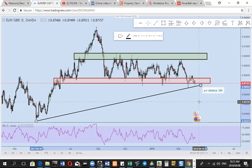So I want to form a bias. In this case, price action is in an uptrend, so we'll be looking for a buying opportunity. I think that's easy for everyone. If price action is going up, we want to buy. If price action is going down, we want to sell. So we've answered part 2 of the question.